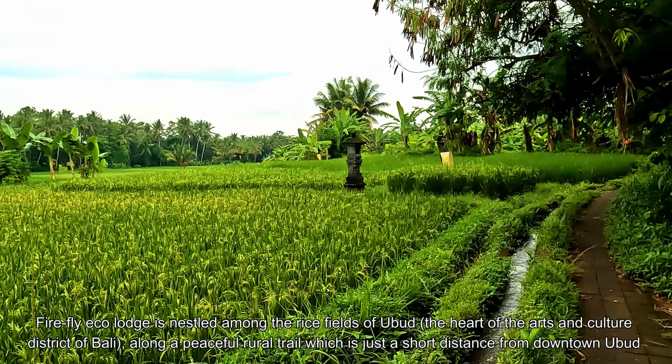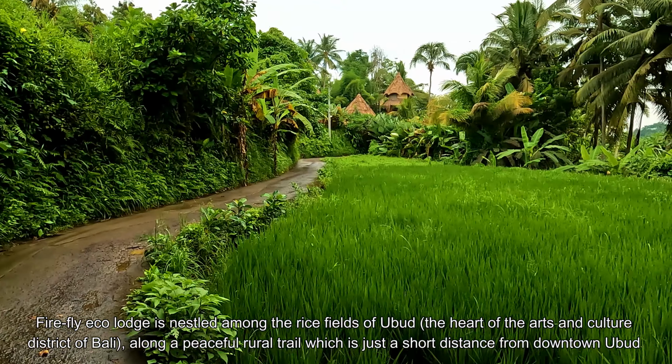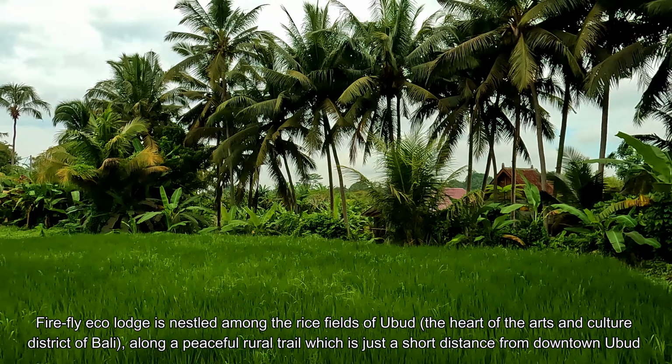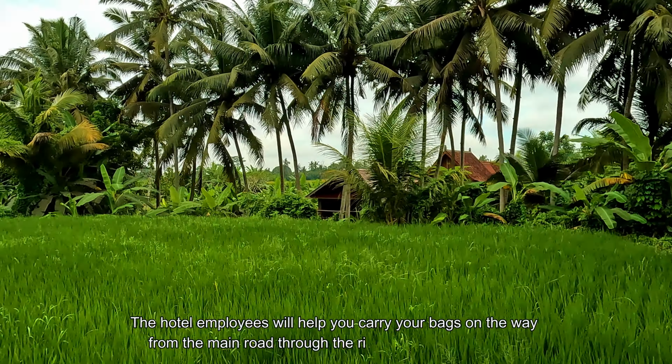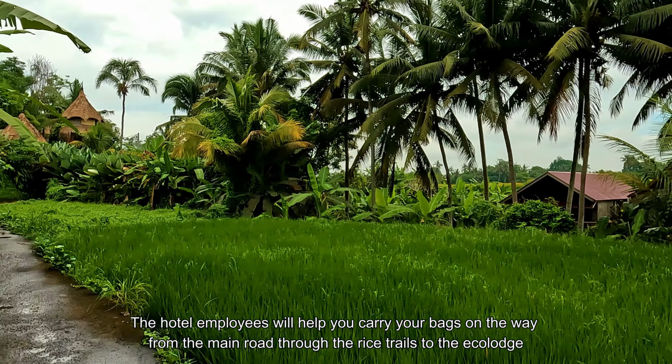Firefly Ecolodge is nestled among the rice fields of Ubud, the heart of the arts and culture district of Bali, along a peaceful rural trail which is just a short distance from downtown Ubud. The hotel employees will help you carry your bags on the way from the main road through the rice trails to the Ecolodge.